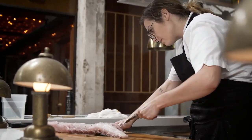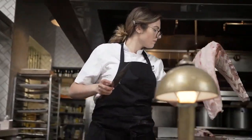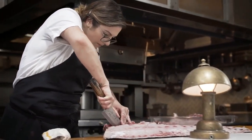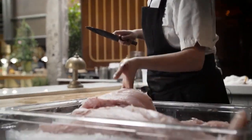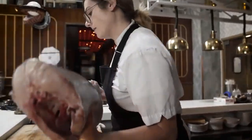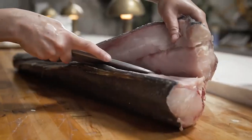That way you can see, okay, this part of the fillet works great for this dish and maybe not so much for this. And that way I get a full circle perspective. My butchery style, I would say, is a hybrid of all the people who've taught me great things and just what I've learned through doing it.